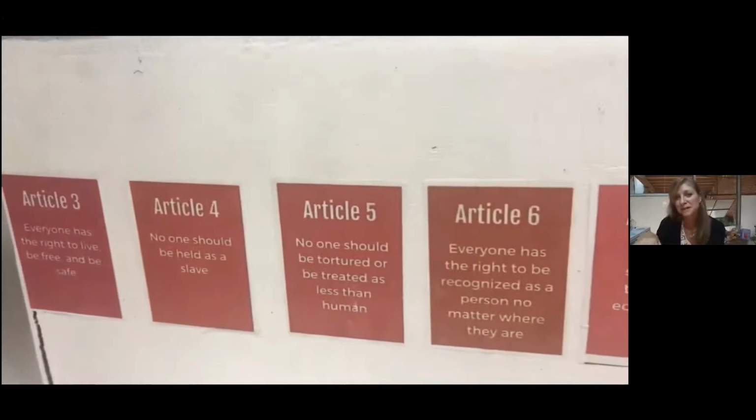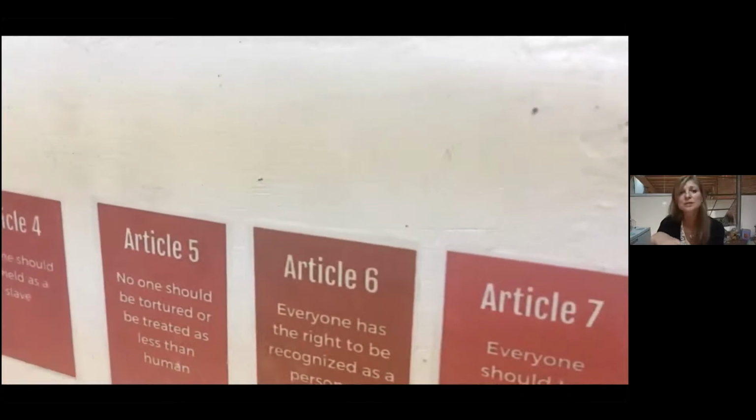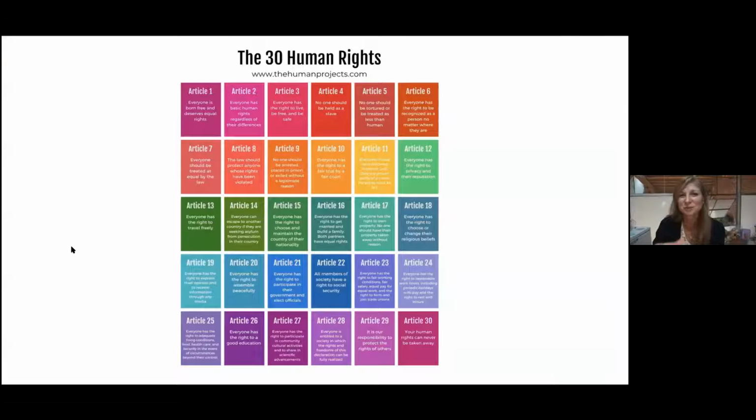And around the base are the 34 articles of the Human Rights Amendments, which were passed in 1946 by the United Nations. Most people are not even aware of them. So you'll see around the base these human rights to remind people that America did sign this document in 1946. We might do better if we were to practice what it actually says.